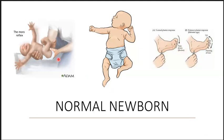Another reflex you're checking for in this newborn would be the Moro reflex. This is actually an infantile reflex that develops between 28 to 32 weeks of gestation, and it disappears between 3 to 6 months of age. It's a response to a sudden loss of support and involves 3 distinct components.